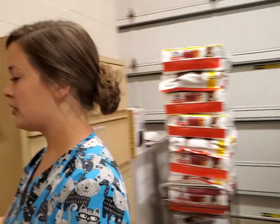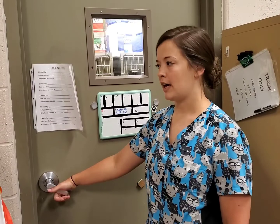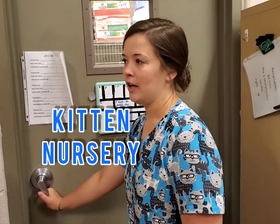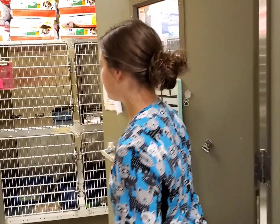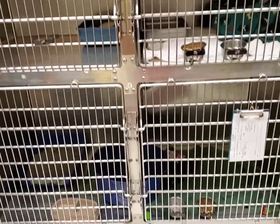This room we call dog isolation. It's typically an overflow of kittens most of the time. So this is mostly a kitten nursery where the kittens are much too young and there are no foster homes available, so they stay in here. There's just one litter in here right now.